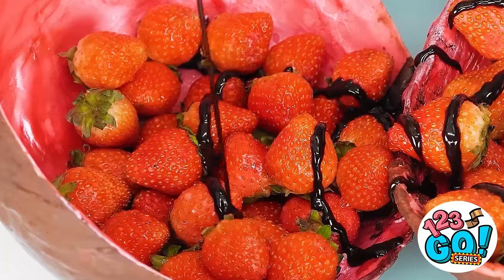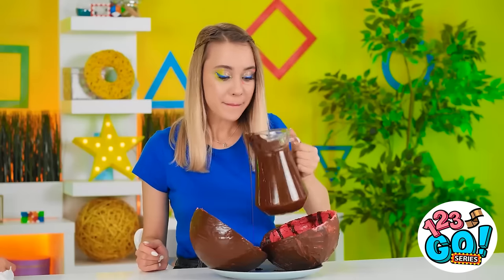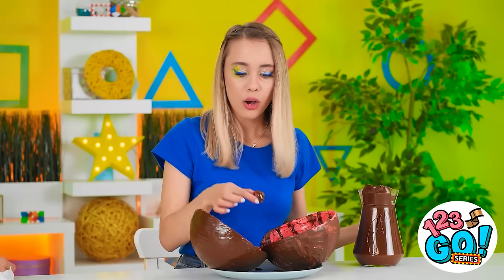Nothing goes better with strawberries than chocolate sauce. I'll just drizzle it all over the berries so there's enough for all. Time to start snacking! Mmm! Juicy and sweet! Hey, do you want one?